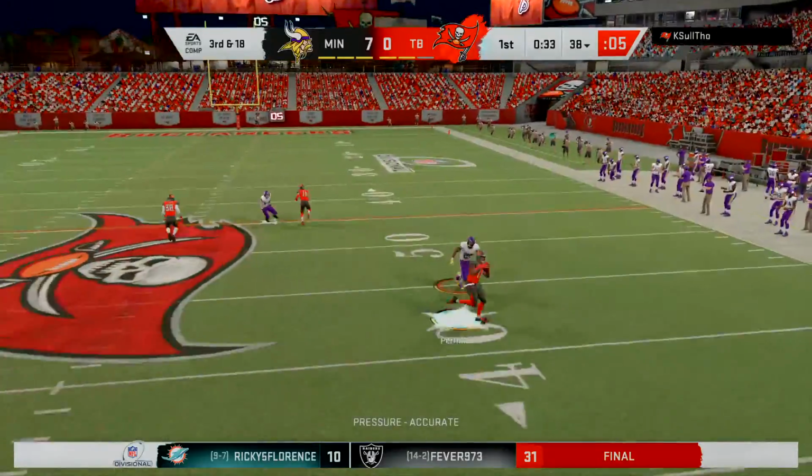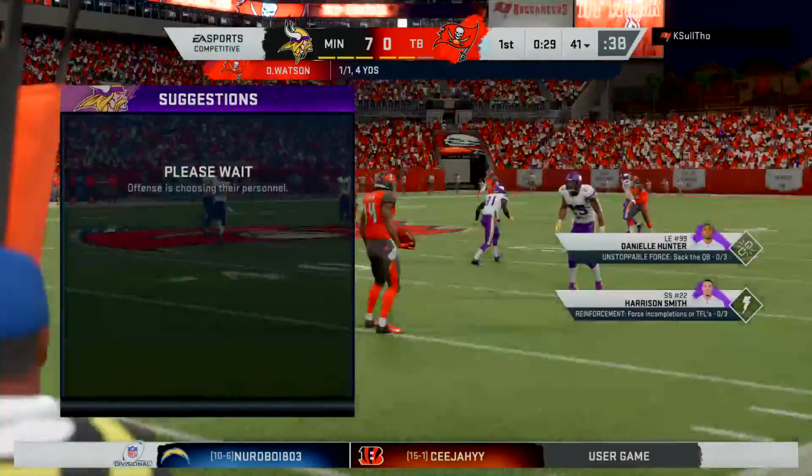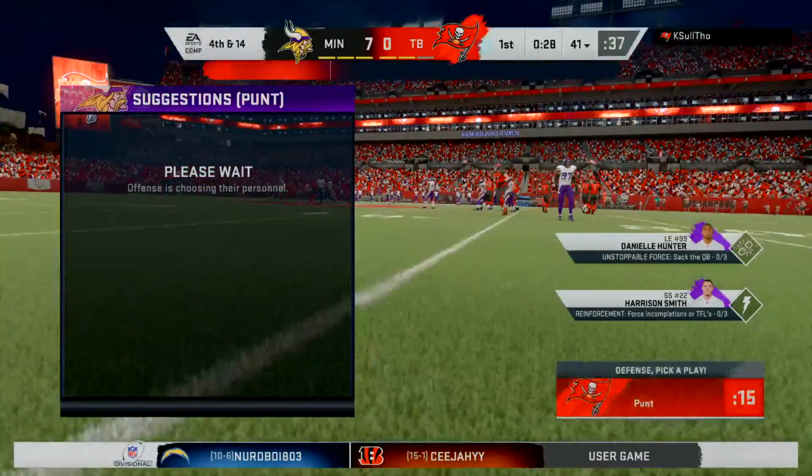Out of the gun, Watson. Got a man, it's Brashad Perriman. They get only 4 that time as that leads us to a 4th down.